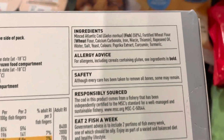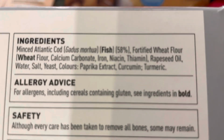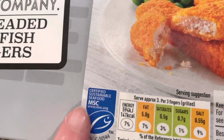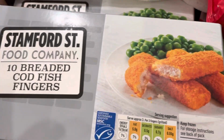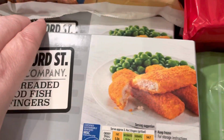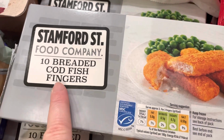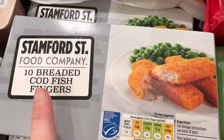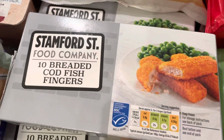I know they were less than 70p anyway, for definite. And yeah, I mean, it says cod. I did have a little look. It does say minced Atlantic cod, fish 58%. And also on the front then, it's got certified sustainable seafood as well. I don't know, it just seems pretty good. I mean, we're always happy with the ones we get from Iceland, but I don't think the Iceland ones are cod. If they are, I've never noticed anyway. So yeah, thought that was a good price for those.